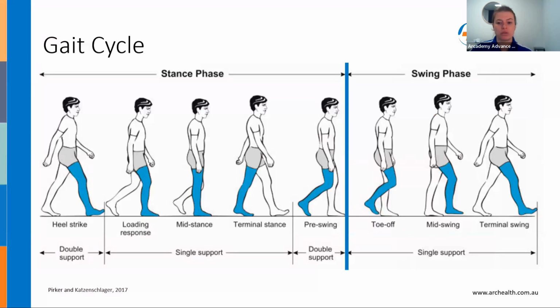The most important muscle to help us actually keep moving forwards is a muscle at the back of our ankle, which helps us to point our toes.